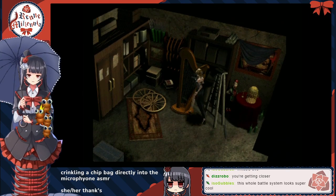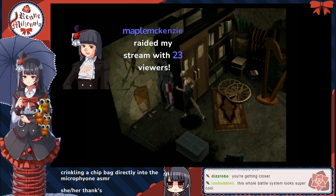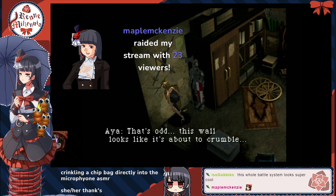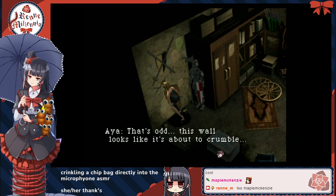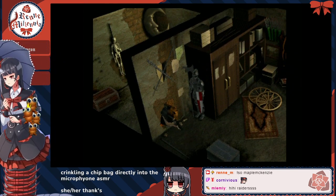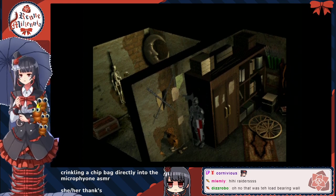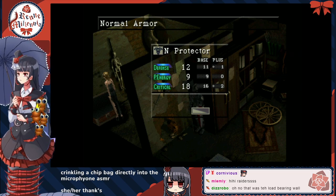Oh, here's a parrot cage. That explains why one parrot is out and about. Surveillance camera? A Maple raid. Maple, hello. How was Zelda 2, you're still playing, right? That's odd, this wall looks like it's about to crumble. Oh, it crumbled. Good for you, Eve. Or Aya. Raiders, hello, I'm Ren, I'm an MLP girl. We're playing Parasite Eve. We're right at the start, so you won't get spoiled if you're interested.